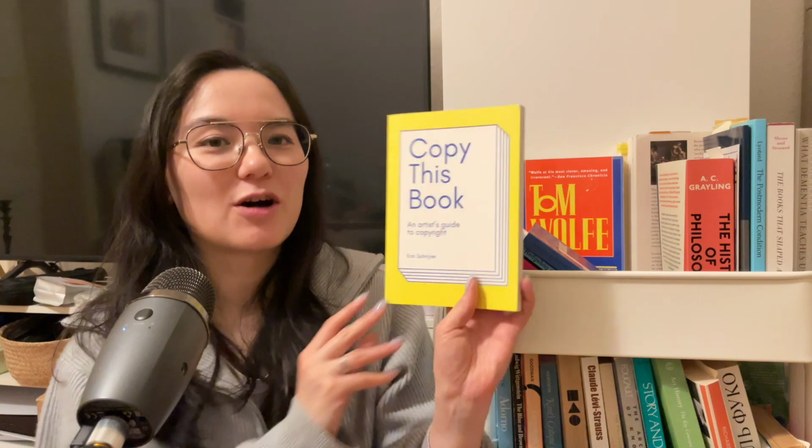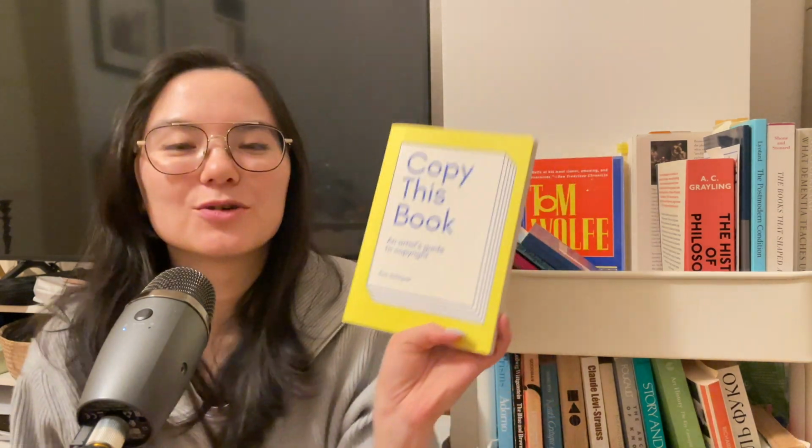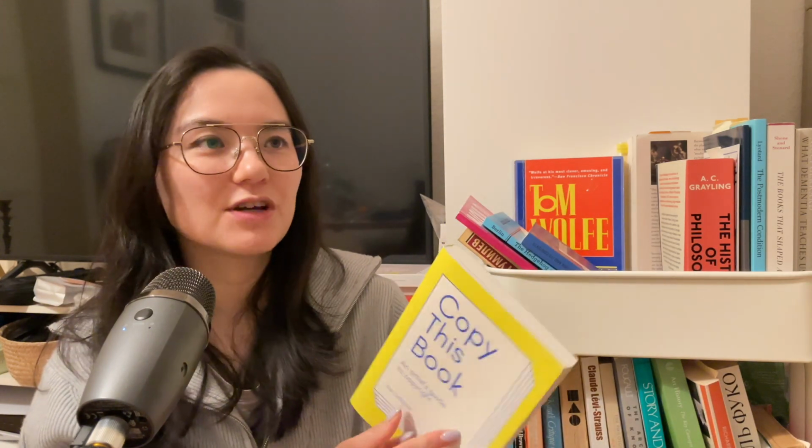The next one is Copy This Book, an artist's guide to copyright. I would say it's not just an artist's guide, it's any creator's guide to copyright. Very concise, very useful. Would recommend to pick it up. The next one, oh yeah, Tom Wolfe, The Painted Word. Great essay. Elvia Wilk, Oval, didn't like the book. Would You Rather, Bachelorette Party Game, Dirty Edition. So this is what my girlfriends did to me for my bachelorette party before my wedding.